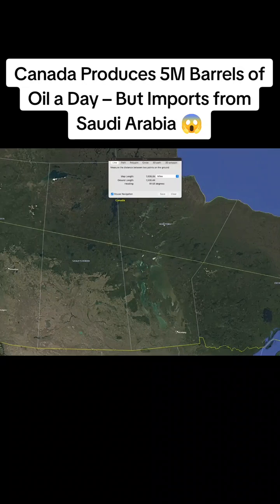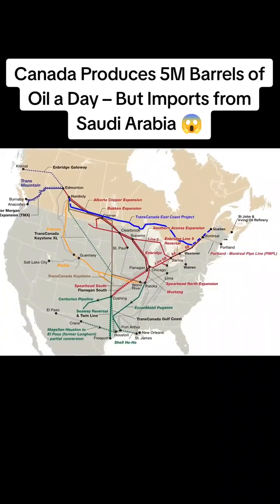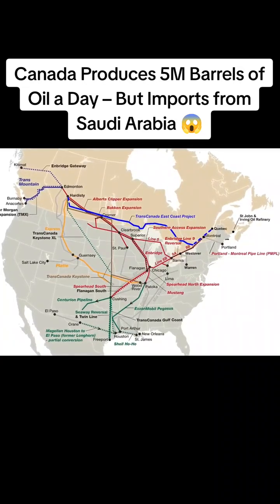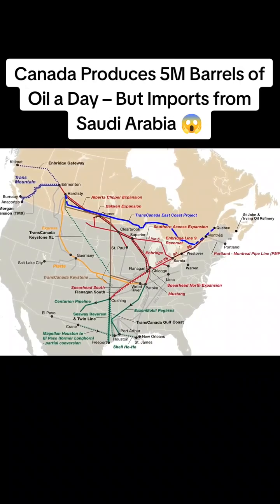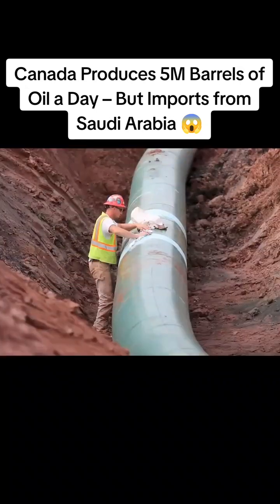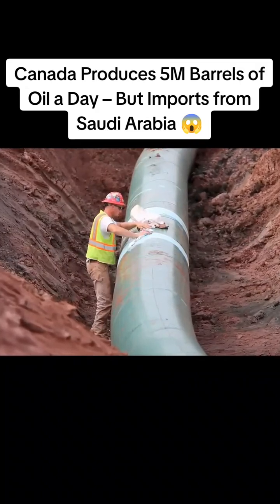A massive distance. But wait, oil's moved through pipelines, right? So how's Canada doing on that front? On paper, it looks fine. The key artery, Enbridge Main Line, does connect Alberta to central and eastern Canada, routing through the United States. But the issue is that this system isn't a brand new modern trunk line designed for today's production volumes.